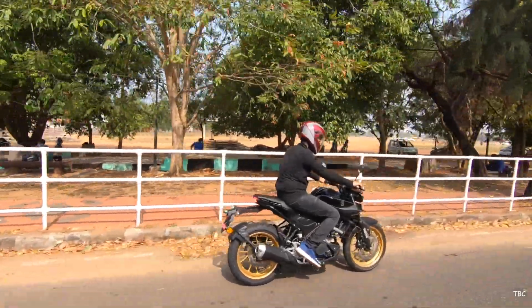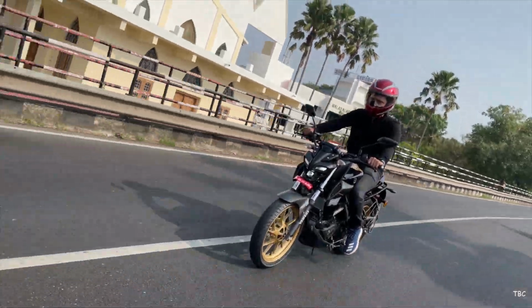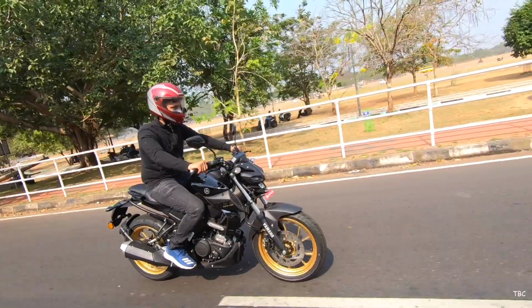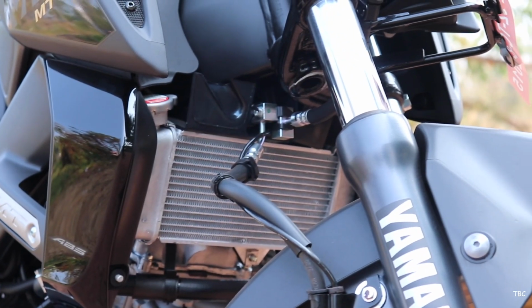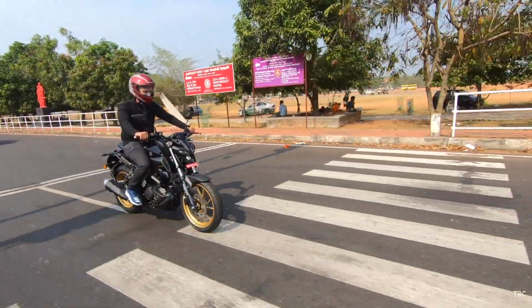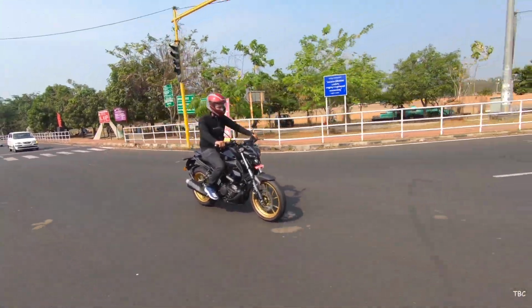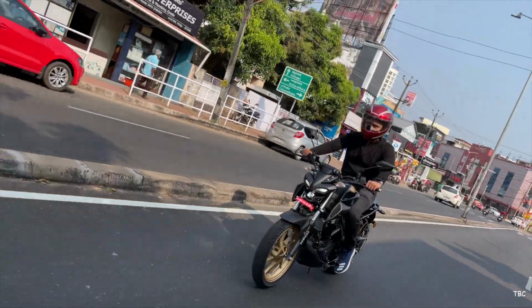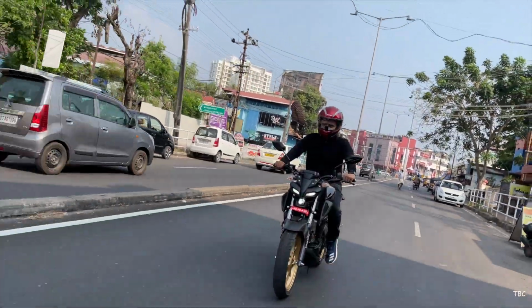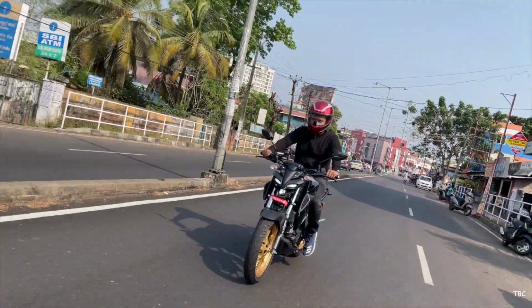The second thing to note is that the suspensions are set on the stiffer side. These are excellent suspensions, but the stiffness setting might not suit everyone. The front is a telescopic fork suspension and the rear is a link type monocross suspension, and these didn't give me trouble in terms of stress or strain, but if you are a rider who prefers softer suspension, you might not like this setting. But overall, on the rider comfort side, my personal opinion is that the ride comfort was good.